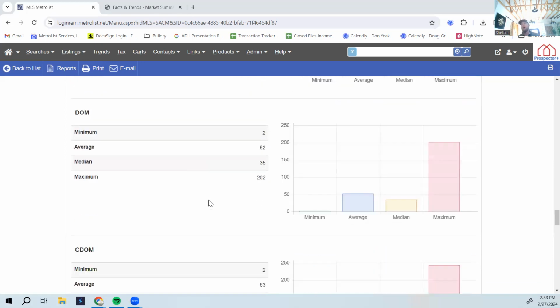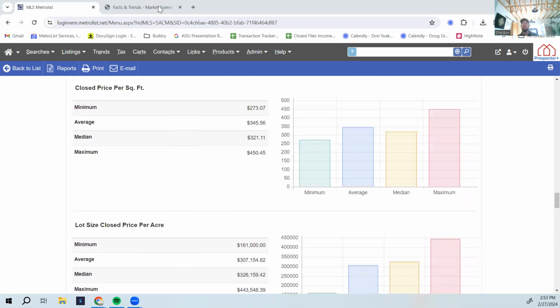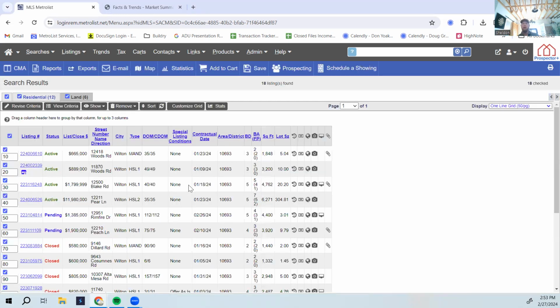Days on market, right? The fastest one was 2 days. On average, we're seeing 52 days on market. There's some truth to that and a little bit not so true, and I'll dig into that a little bit. Our cumulative days on the market, right? That's stuff that may have come on, gone off, and come back on. You'll see some of those numbers there.